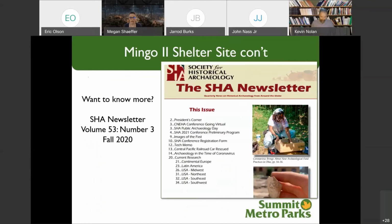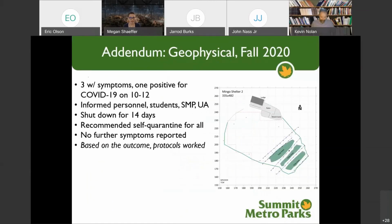And the last thing that I have for you is kind of an addendum. Because it was successful, we went ahead and adapted it to a geophysical class that's happening out there right now. Of course, the inevitable happened, and we had 3 people that came down with symptoms on October 12th. And it was sort of like, oh crap, what do we do? Well, we do just what we had set out to do. We followed our own guidelines.